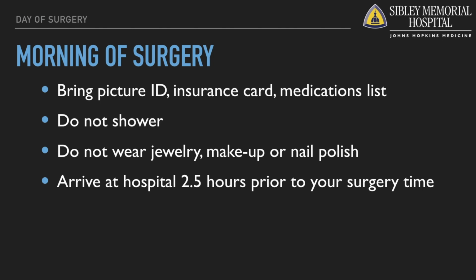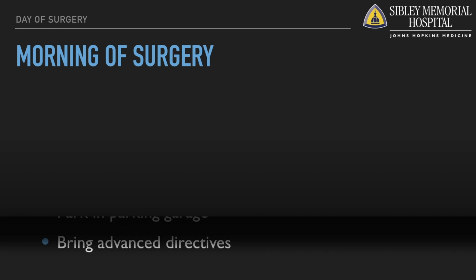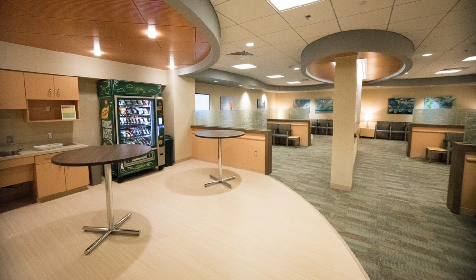Please arrive at the hospital about 2.5 hours prior to your surgery time. Park in the parking garage, and then head to admissions for check-in. Remember, if you have advance directives, please bring those with you. Your medical information will be discussed at this time. And should you want to have privacy, please ask your loved one to return to the waiting area.